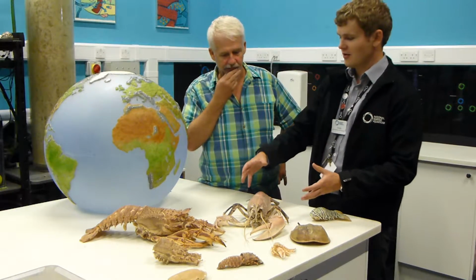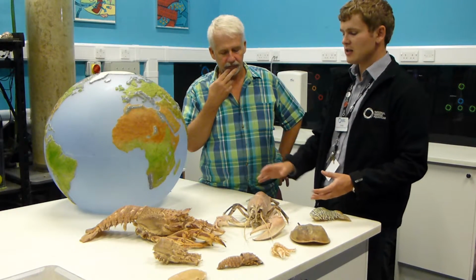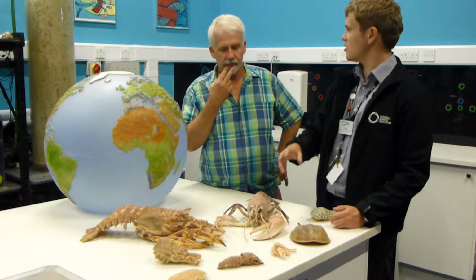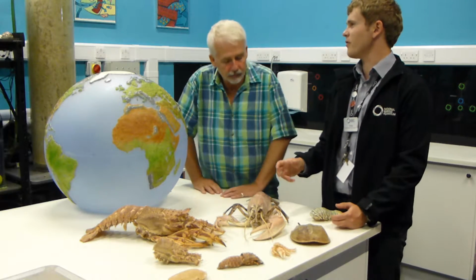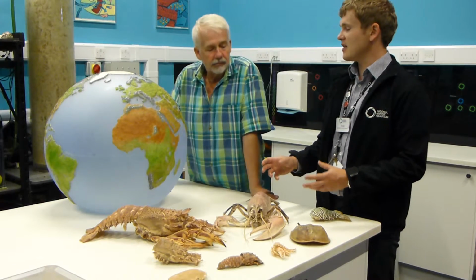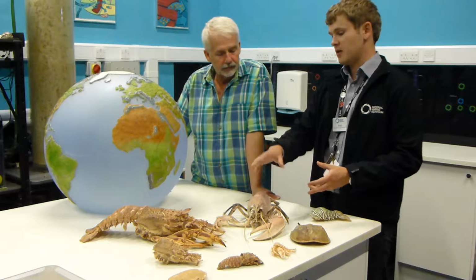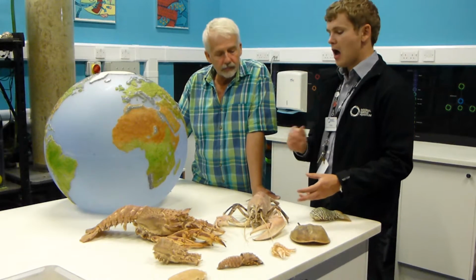Just here we have got the common lobster that we do get in our local seas. And it does tend to have this purplish bluey colour to it. A lot of people when they think of this lobster will think of it being red because it is a lobster that we can eat. But it isn't actually until the cooking has happened that it actually turns red. They start off life actually being this purpley blue colour.